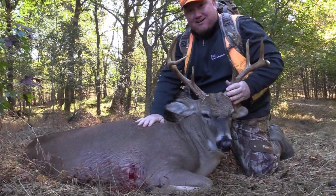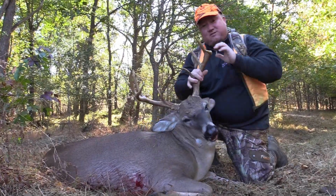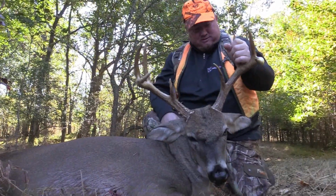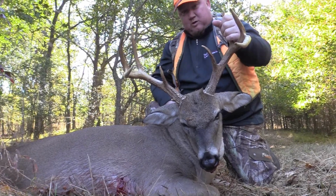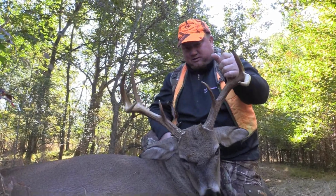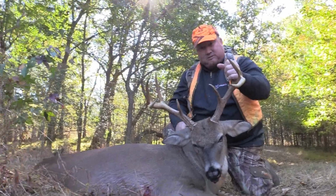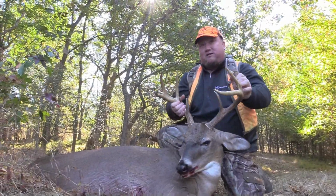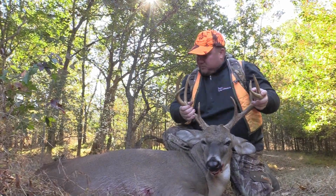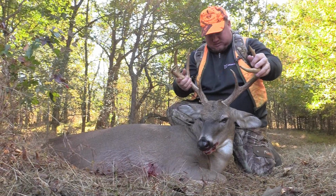That's a big body deer. Look at the neck. Guys, you don't know. I'm serious. Last year just wasn't a good year in a lot of ways. I really shouldn't complain because I've been blessed beyond words, but last year was a tough year for me, especially being down here and hunting with Brandon. Just to have this come together today, it's just awesome.